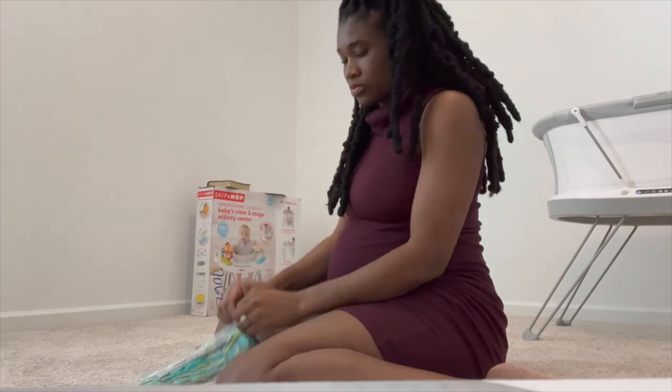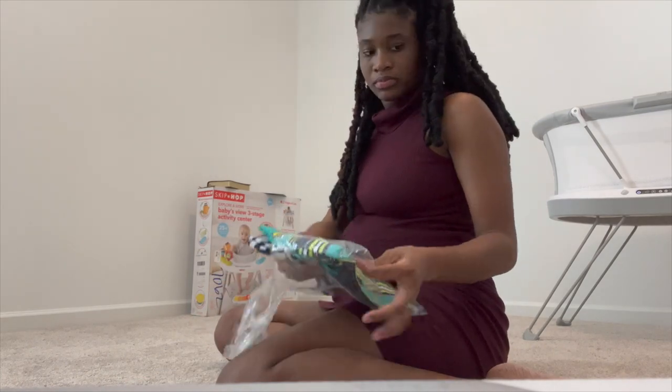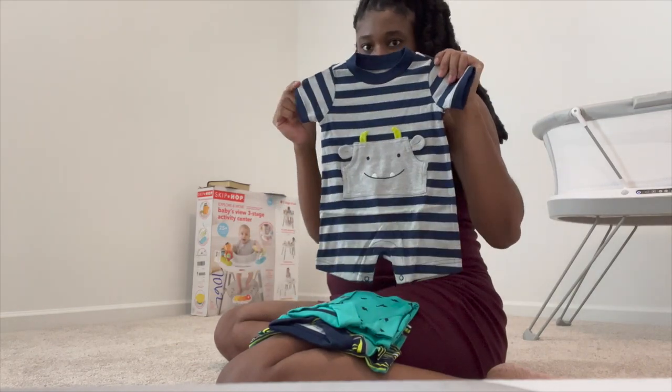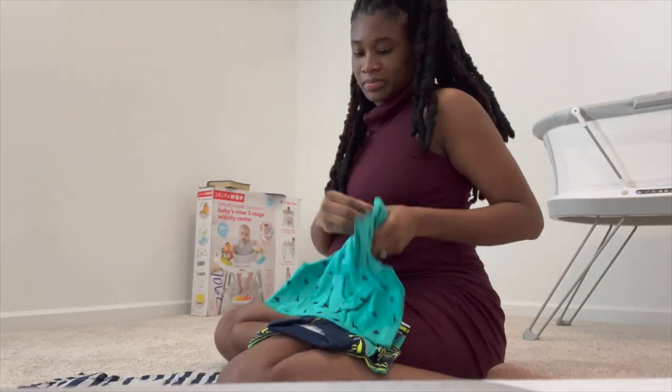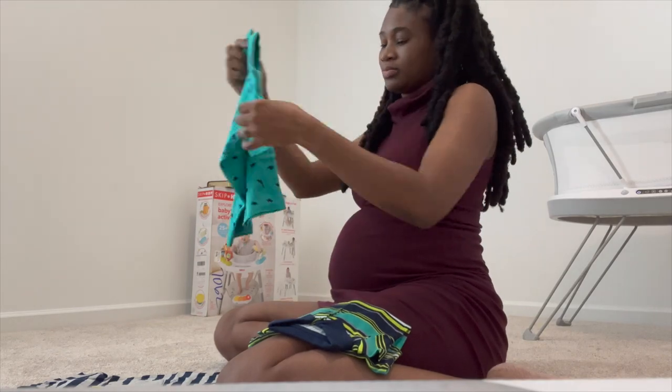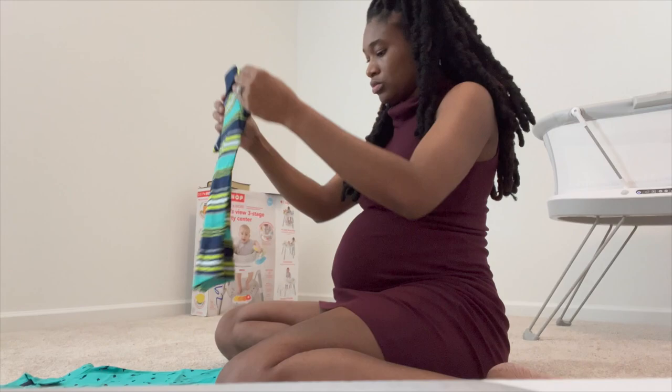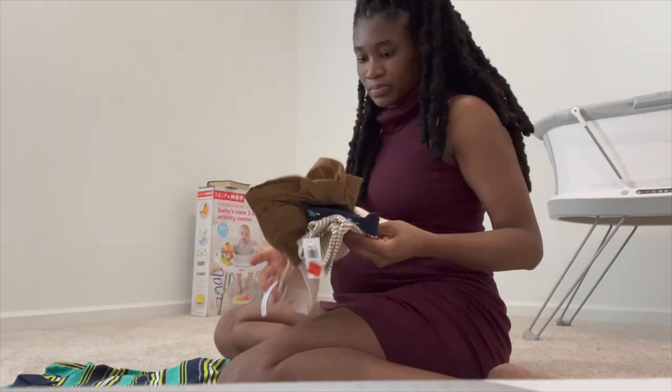Guys, here I'm pulling out his clothes, his jibblers, blankets, receivers, and all those stuffs to get them washed. These are stuffs from his registry, of course, and we shop up to 6 months in age.